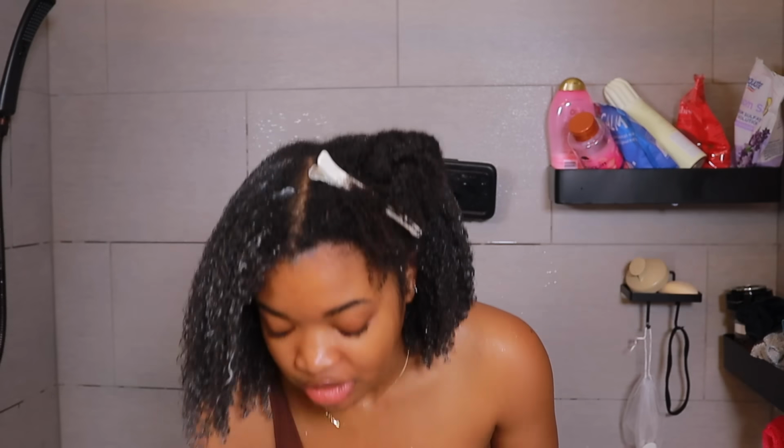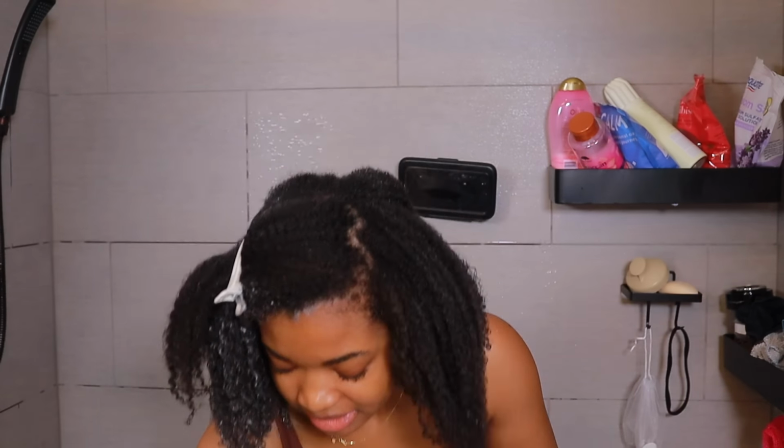But I do think that every now and again, maybe every 2 to 3 months, you can get an actual deep conditioner, which will be about $10 to $15 depending on what you get, and actually let it sit in your hair with heat, get that moisture and richness that you need from a deep conditioning treatment. But I think just for regular use, bare minimum use, this is a great product just on the regular.